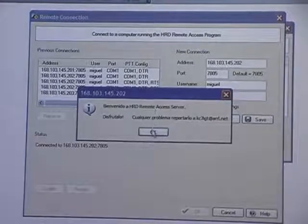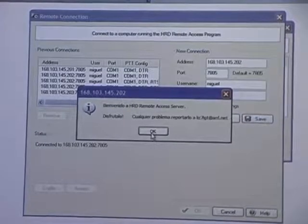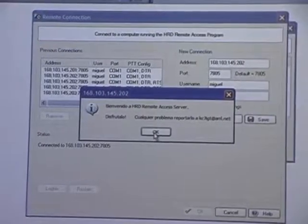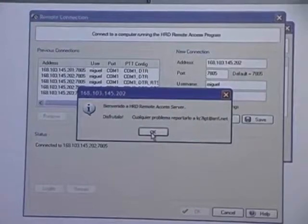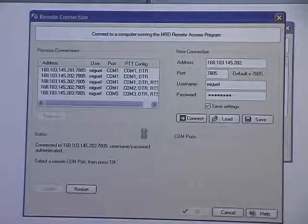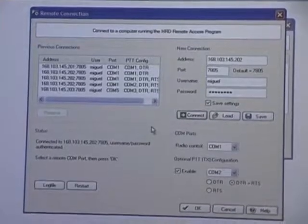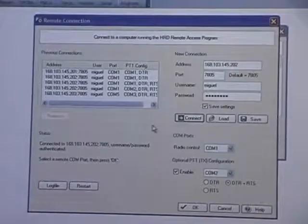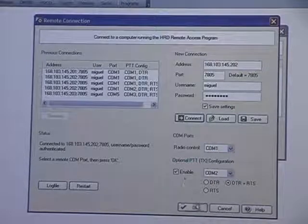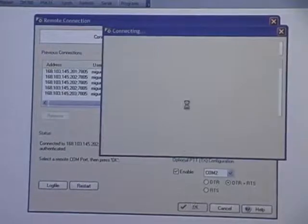And voila, it says, bienvenido. So, well, that message is for me, right? It says, any problem, please report to this address. And as you're going to see, it's going to tell you which ports you want to select, either port 1 or 2. I'm using port 1 to control the radio, and port 2 to control the PTT. So, let's go and say yes.